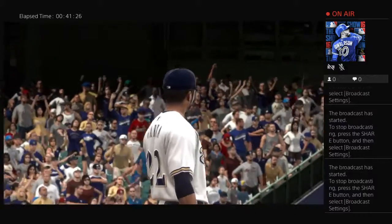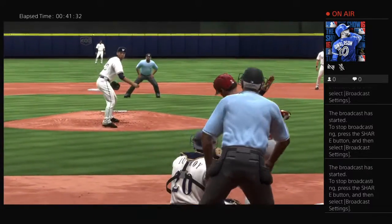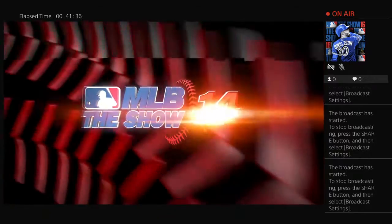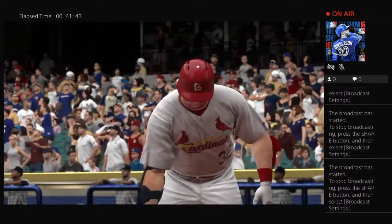I love this pitch right here. Just an elevated fastball with 2 strikes. Nothing much to it. He just says, this is just a good old country fastball, and he runs it right by him. Matt Adams will stride in again. He struck out swinging his first time.